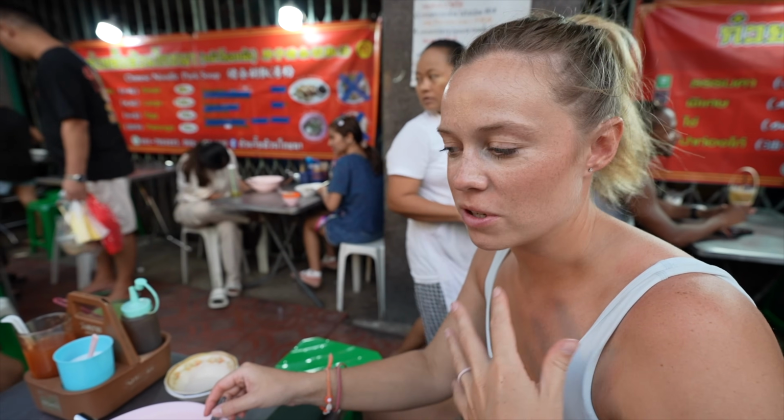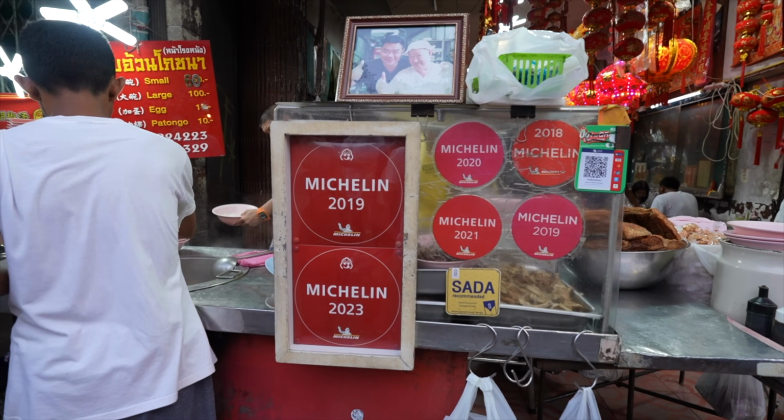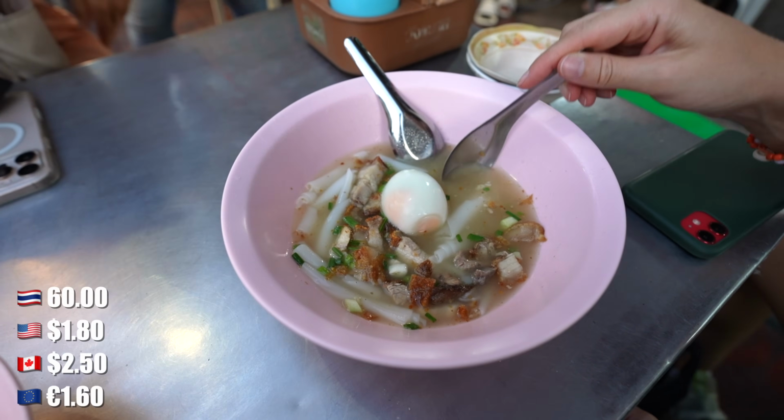So as we were walking, we saw a stall with Michelin guide on the outside for multiple years, since I think 2018. So of course, naturally, we had to stop and see what it was. It's some type of soup, like a rice noodle. This one here has some pork belly and we added egg to it as well. It looks really nice.